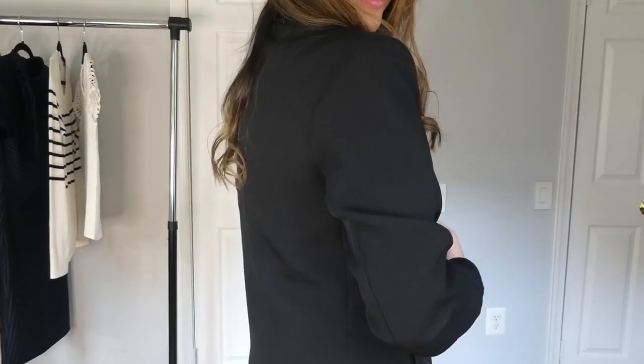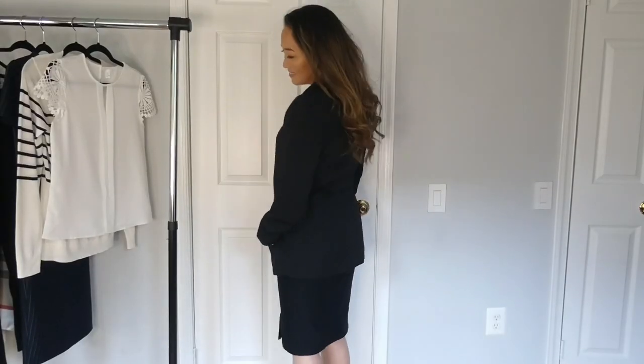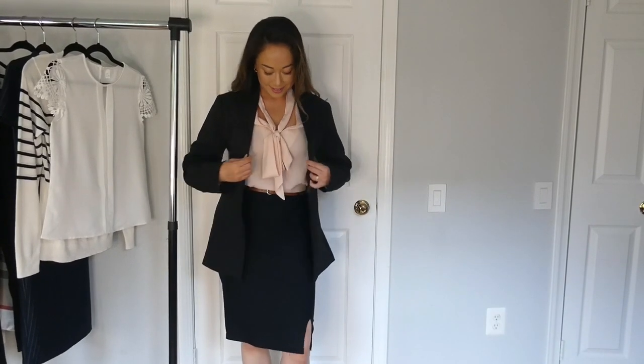And it did come in an assortment of colors. So if light pink is not your thing, then I'm sure there's a color that would work for you. There is a tiny bit of sheerness to it, by the way. So if you're very conscious about that, I would opt for a darker color.